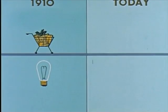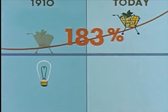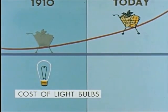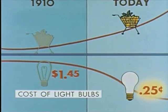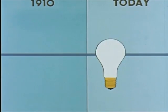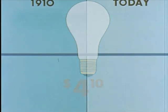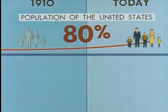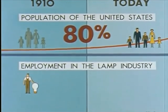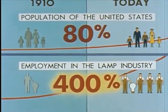Between 1910 and today, the cost of living index has risen 183%, but the cost of the 100-watt light bulb fell from $1.45 to less than a quarter. If the production methods of 1910 were used today, this 100-watt light bulb would cost over $4. During the same period, the population of the United States increased 80%, while employment in the lamp industry went up over 400%, or five times as fast.